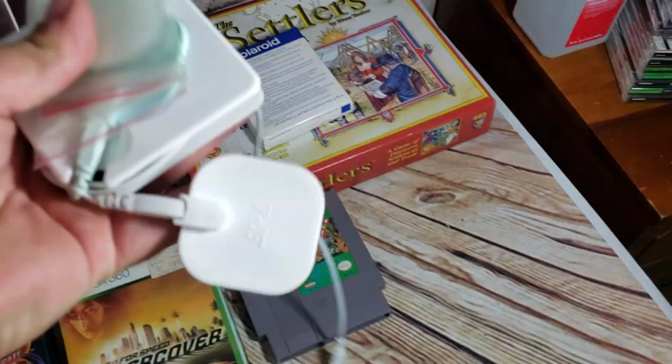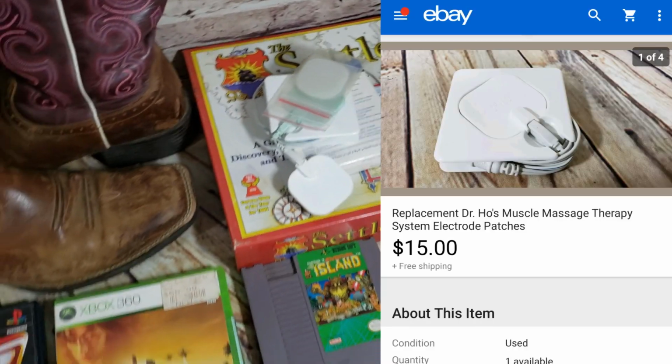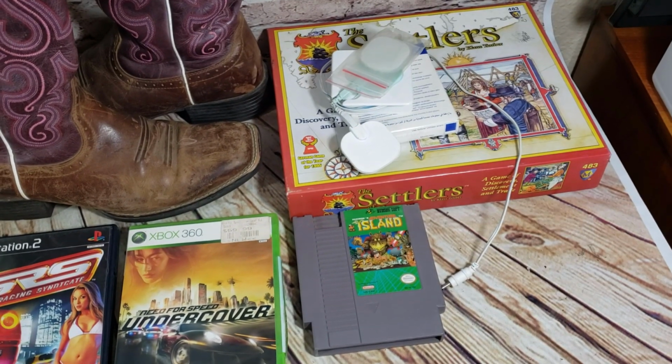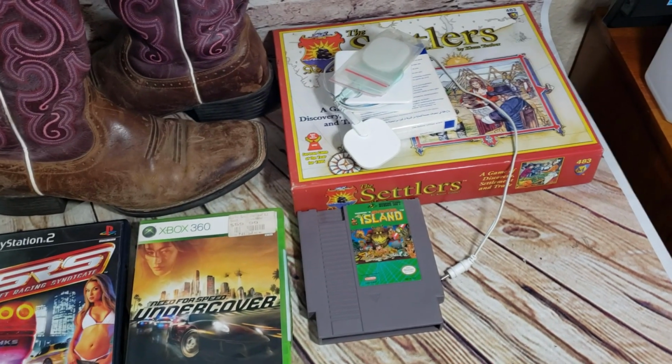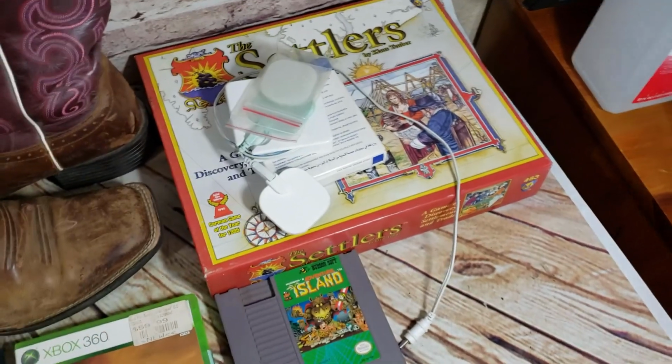This is a Dr. Hose. It's like a massage or some kind of kit or whatever. I bought it for like $3. The unit didn't work, but that piece seemed like it was working, or it looked good enough. So I listed it as a replacement part for $15 shipped, and it sold. Or I sold on the best offer for $15 shipped.